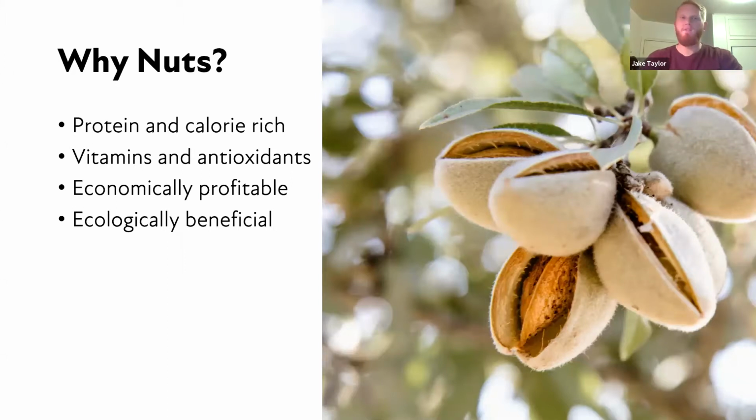So nuts are rich in calories and protein. They're complete protein, which is unique in the plant world, because you don't need to eat a supplemental protein with it like you do with rice and beans or corn and beans. They're complete as is, as if it were meat in some regards, but they have a much lower impact on the environment than meat production does. So that's a very interesting pro in favor of nut cultivation. They're rich in vitamins and antioxidants. They're always in demand, and they're beneficial to local ecology because of some unique benefits that I'll get to in a bit.